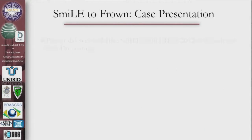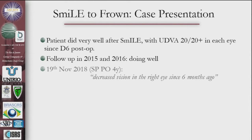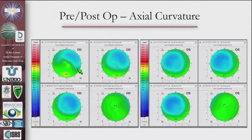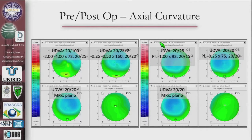And we did it, and the patient did very well for the first week, the first year, and the second year after surgery. Third year, she didn't come, but she comes in the fourth-year follow-up complaining of decreased vision. You see uncorrected vision has decreased, with distance-corrected vision of 20/25 with astigmatism. The fellow eye is doing relatively well, and you can see ectasia happening. Interestingly, when you see the 2016 topography, you can see some abnormality here that we should have paid more attention to. The fellow eye is doing okay, at least so far.